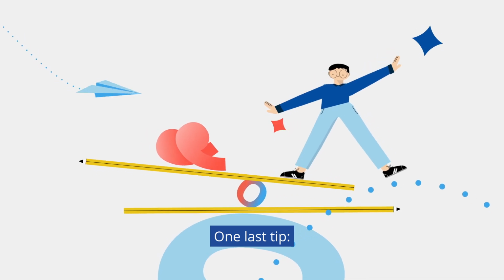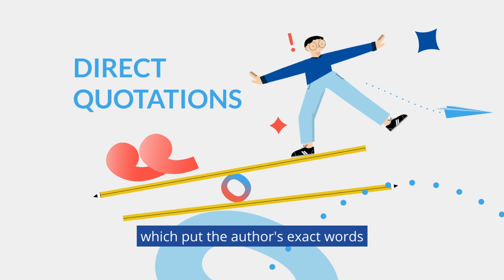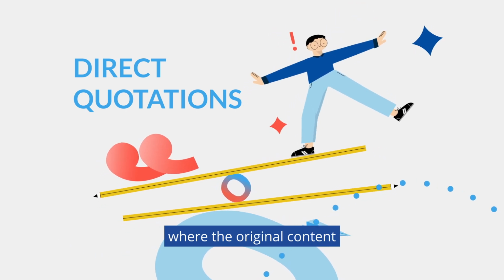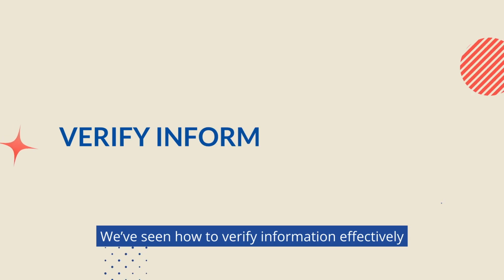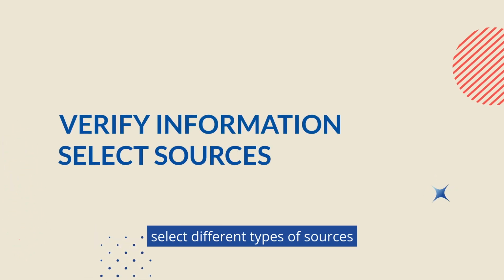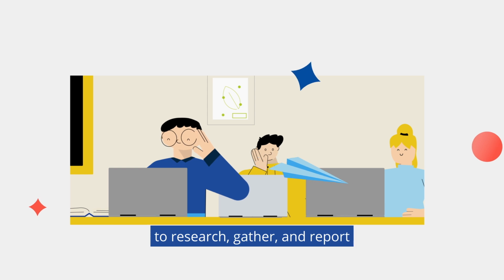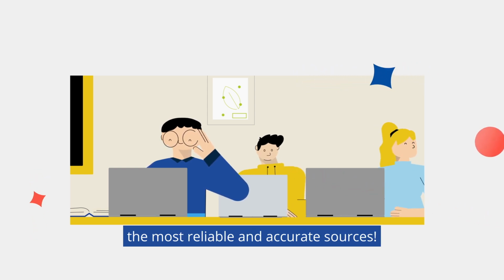One last tip. Make balanced use of direct quotations, which put the author's exact words in quotation marks, and paraphrases where the original content is reworded in your own words. We've seen how to verify information effectively, select different types of sources, and cite them properly. All that's left is for you to put our advice into practice to research, gather, and report the most reliable and accurate sources.